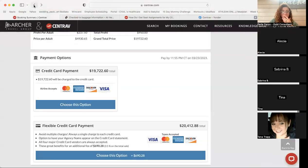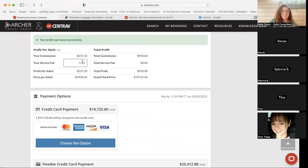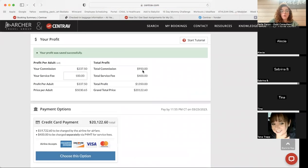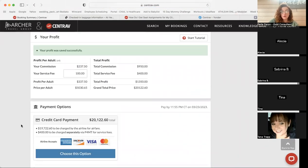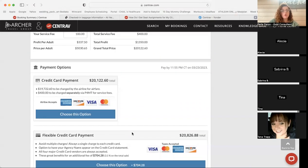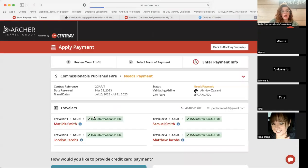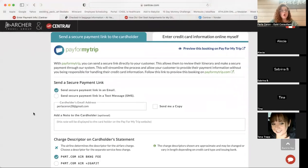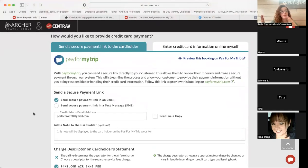And we're going to go back one more time. Okay, so if I put this service fee back on, I'm going to show you what happens. Although it's going to come up twice on the client's card, I'll show you what happens now. You have a little bit more control over it, regardless if you're sending them the payment link or if you're taking the payment yourself.